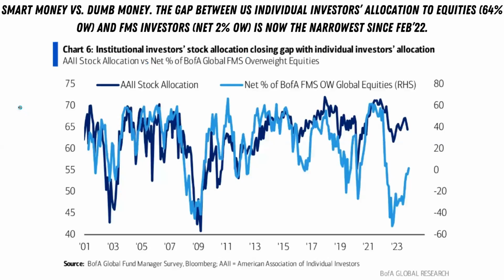Now, when you take a look at smart money versus dumb money, the gap between U.S. individual investors' allocation to equities and the fund manager survey investors is now the narrowest since February of 2022. We talked before about how these two things had a huge divergence, right? And that they normally snap back together and end up trading very closely correlated to each other. And so we're starting to see them snap back together now finally. I just think that's pretty interesting. We're basically seeing the smart money and the dumb money, quote unquote, starting to have a little bit more of the same thesis and same view of the market.